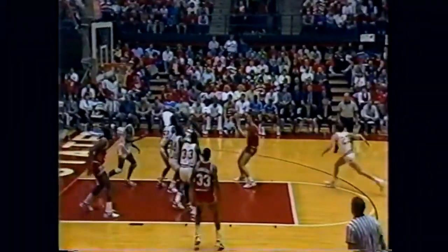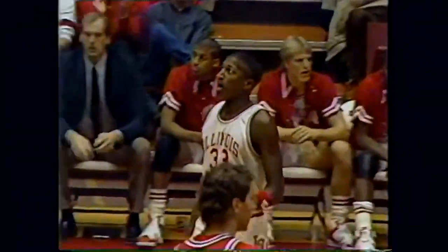Luke Jackson playing with 4 fouls. 18 minutes on the clock. Bradley by 11. Hawkins with a miss. And Cliffy goes back inside to Luke, who misses that one. A wild exchange, and the Redbirds come out with it. Starks throws up a hook shot, scores, and a foul call.